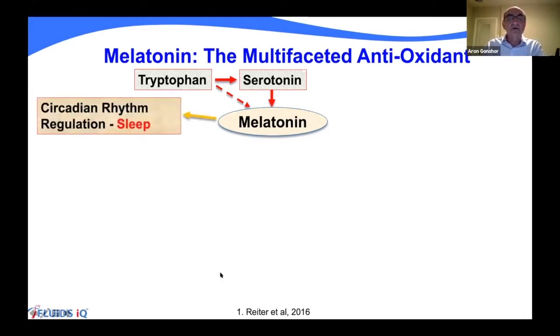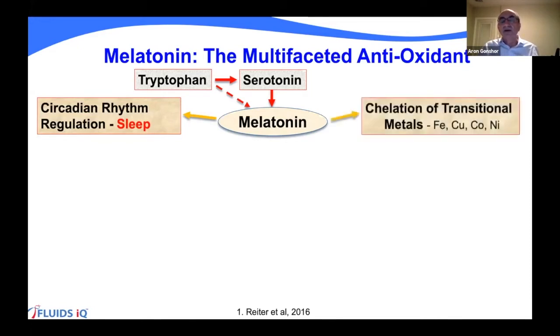And melatonin, we all know, is extremely important in regulating our sleep cycle, the circadian rhythm, the daily cycle of sleep. That is well known. What is less well known is that it's also very important in chelating of transitional metals, iron, copper, etc.